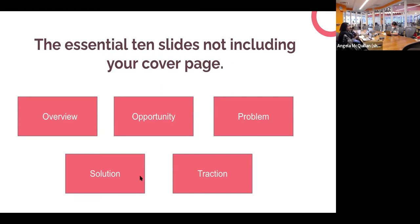Next is the problem. What is the problem that your business is solving? How big is the problem? Why does the problem exist? How is the problem currently being addressed? The next one is the solution.